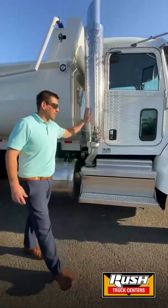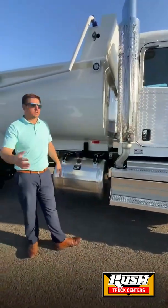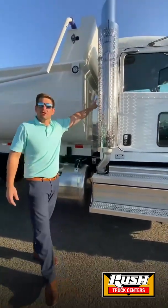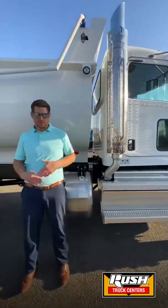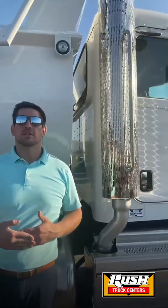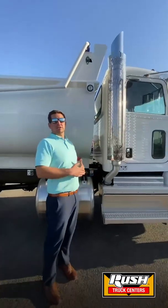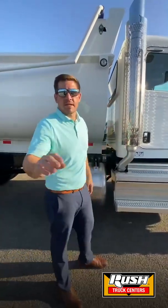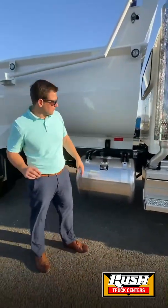We have right-hand side of cab exhaust. Now, if you want to order a truck in, we can offer you horizontal exhaust as well. I do have a 2-inch window extension. Two things. One, it's going to give your more robust drivers an extra inch of belly room, plus an extra inch of lean back, which is going to give them a little more visibility looking out the back. Safety feature, Mr. Customer.